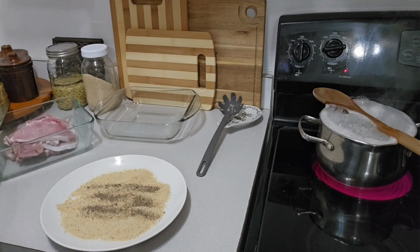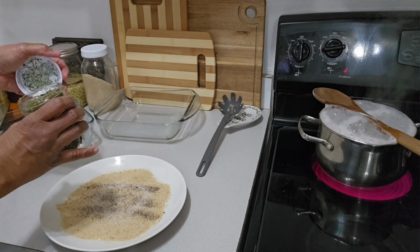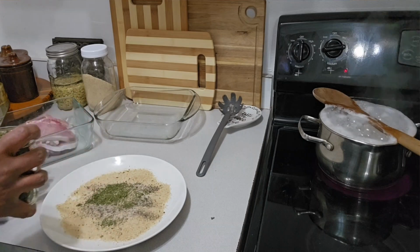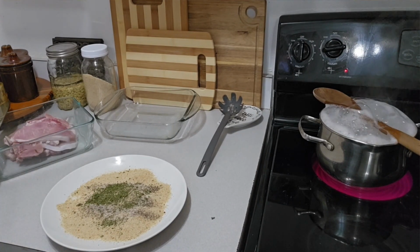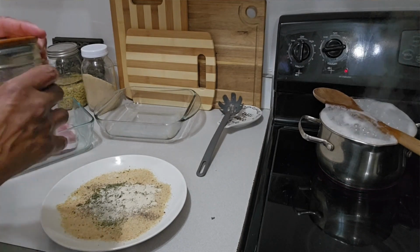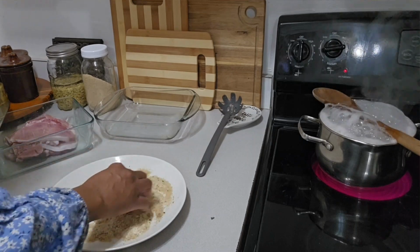Black pepper, salt, parsley. If I had thought it through, this wasn't a real plan, I'm going to use my herb salt that we made this past summer, but that's okay. Garlic, onion. I think I need some more of the breadcrumbs.